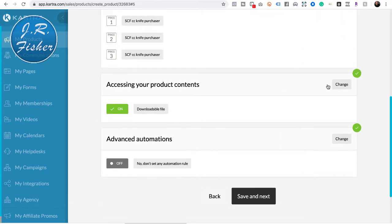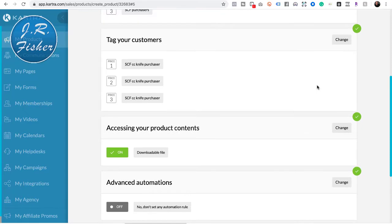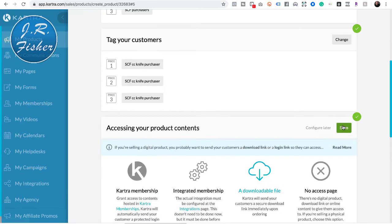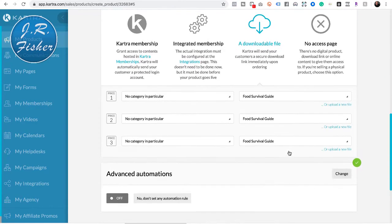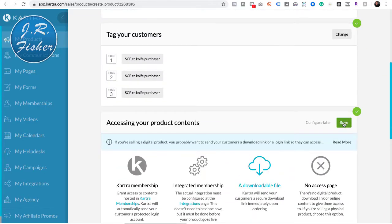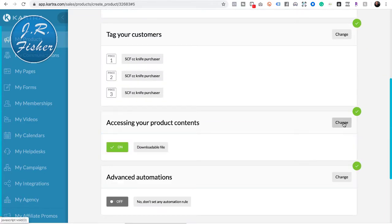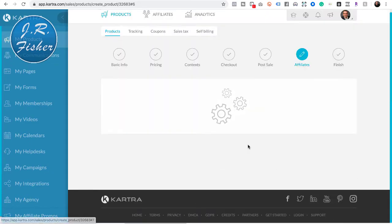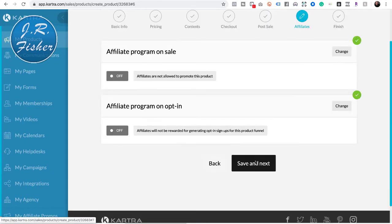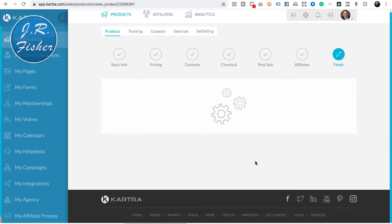And this is post sale right here. So this is after the sale. It says accessing your product contents. On that particular one, I gave them the food survival guide. So what I did is I just included that here so that it'll automatically send them an email and they can get that free guide. Okay, so I'm good to go here. I click save and next. And save it next. If I want affiliates to be set up in there, I can do that too.